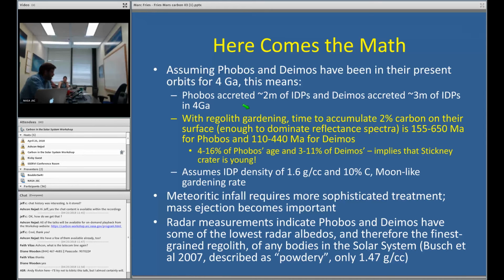That's assuming that the dust is coming in at a steady rate and the regolith is growing with impact gardening at a rate consistent with what we see on the moon. Again, these are just simple estimates. Basically, that only accounts for 4 to 16% of Phobos' current age and 3 to 11% of Deimos', which implies that it is, first of all, reasonable to expect that the carbon infall onto these worlds is a significant player in their reflectance spectrum. Second of all, it also says that Stickney Crater is actually young on the scale of these numbers, because it hasn't been completely covered with a dust layer that looks like the rest of Phobos yet. This assumes IDP density at 1.6 grams per cubic centimeter and 10% carbon and a moon-like gardening rate.